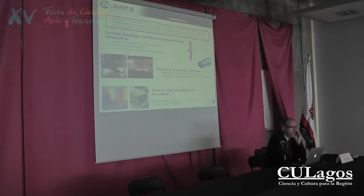The second team is concerned with thermal activities. So in this team, we are dealing with welding. This is a large activity in the lab. Welding, different types of welding, spot welding, flux welding, and laser welding, and so on, both in the experimental activity and in the modeling of this process. We are also dealing with the optimization of heating processes, drying and heating processes. For example, we are working a lot on the vulcanization process in order to create some elastomers, for example.